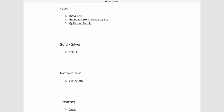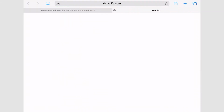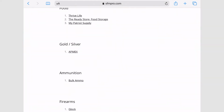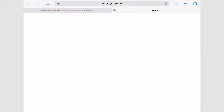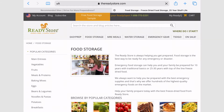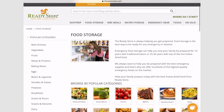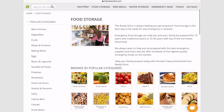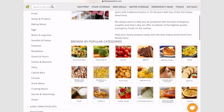Food, Thrive Life, which again, tapping on that will take you to my consultant page. The Ready Store. The Ready Store is different from Thrive. Thrive does high quality, very healthy freeze-dried food in a very specific proprietary process that holds in all the nutrients and vitamins. The Ready Store also has freeze-dried food, but it has a different category, I guess you could say.